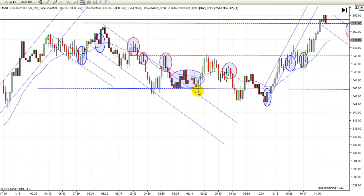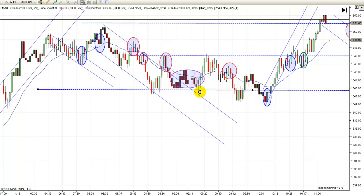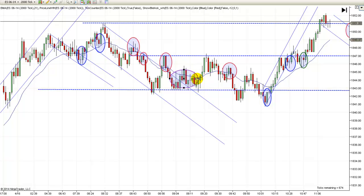There is a failed second entry short here for the most part. Notice this is a move down. You get a pullback first entry, pullback second entry. So, and it did kind of tick a little bit lower in all those lows right across there. So there's a trap. So you might have thought about going long right there.